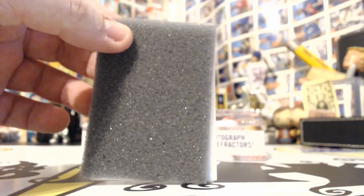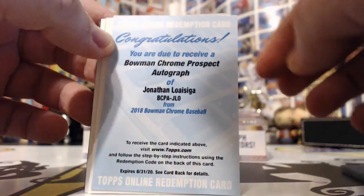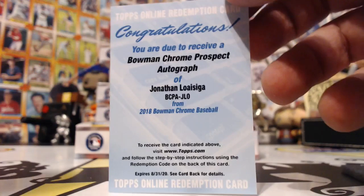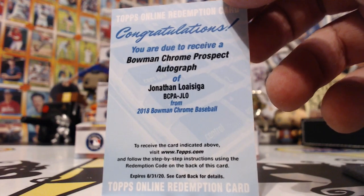All right. Good luck, everybody. Box one off. First card is a redemption. Let's see what we got. And first up, Jonathan Loaisiga. Him, I haven't pulled. I'll look it up, and if somebody wants to tell me what team he's on in the chat, more than welcome. What's up, T? All right. Oh, it's Yankees. Very nice. New York Yankees, Mr. Flippers. I don't know if he's the next big thing or anything, but Bowman Chrome Prospect Autograph, probably his first auto.